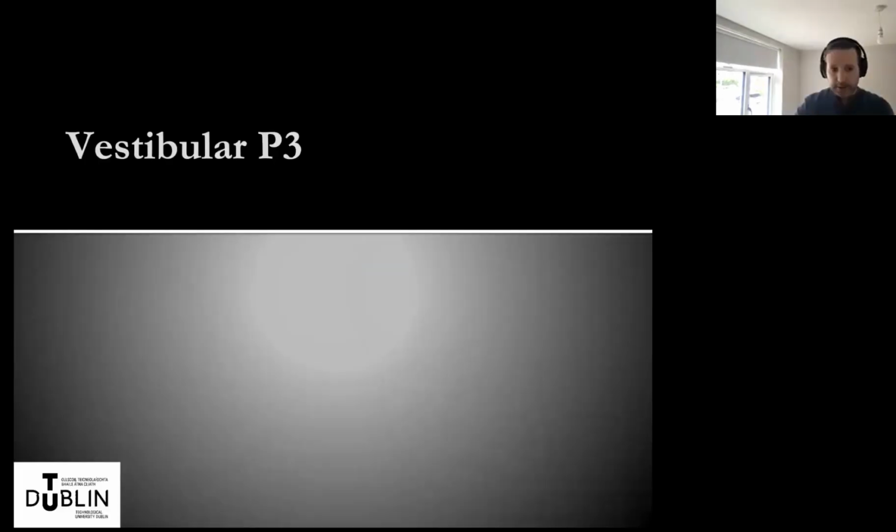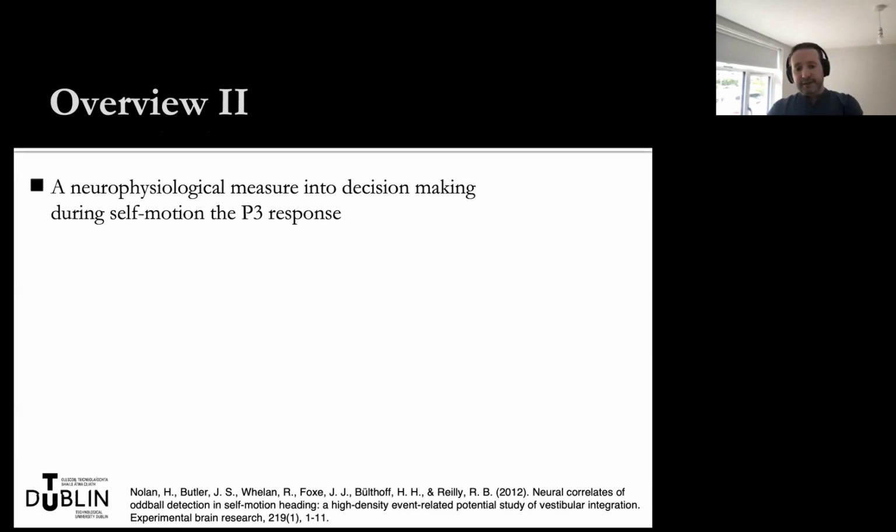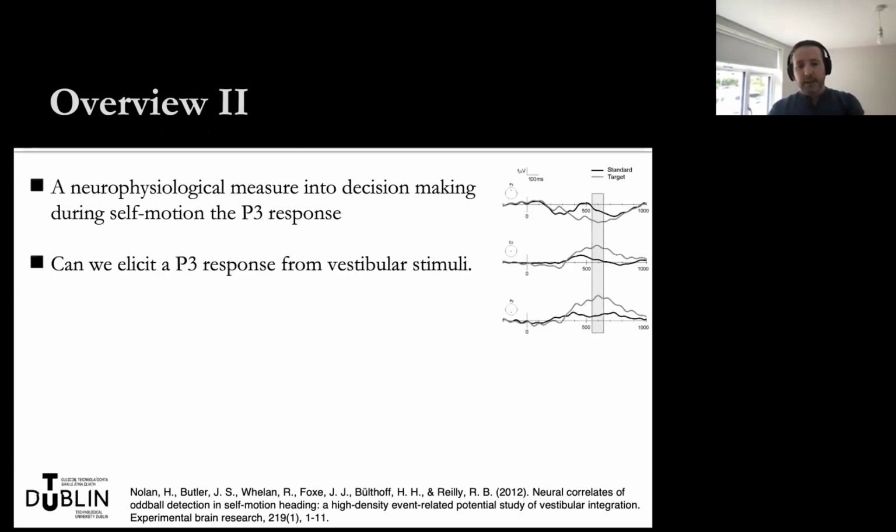So this logically led on to, okay, we've seen behaviorally the vestibular signal being used, but electrophysiologically speaking, Klaus can vouch for this, back then, I think I started this study in 2008, 2009, there were very few people doing movement in EEG, and I was ignorant of EEG back then, so I didn't see why you couldn't. So I wanted to do a vestibular P3 experiment, a vestibular oddball experiment. I wanted to see if we could get a neurophysiological measure of decision-making during self-motion, using the P3 response. Can a body cue without vision elicit a P3 response?